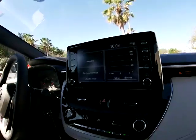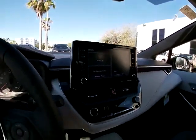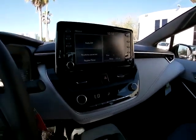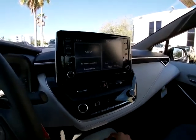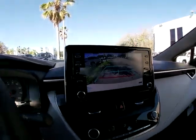Everybody is loving these screens that they're adding. These are, for example, on the new CHR 2019, the new RAV4 2019. So everybody seems to be loving this screen that Toyota has. Backup camera looks much bigger. There you go.